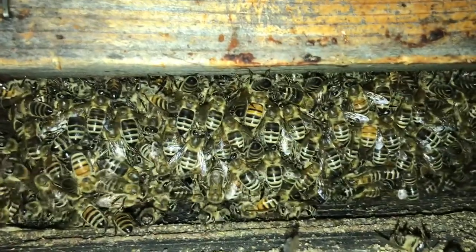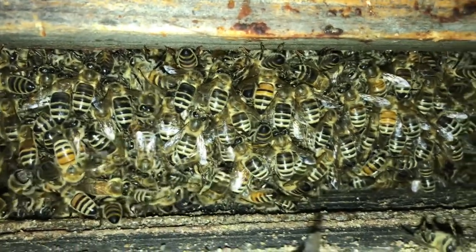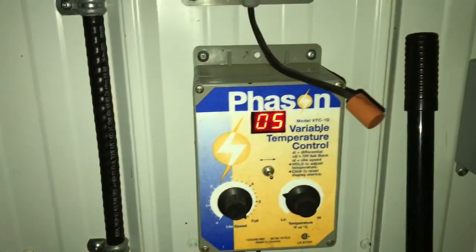Wall of bees. I think I'm going to increase the fan in here. I want my air exchange to pull it down further than 5 degrees. All I can really do right now is just sit and watch and see how the winter maintains itself.